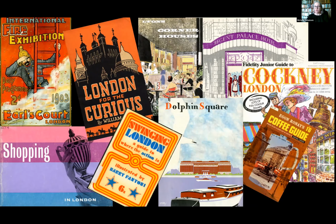Lion's Corner Houses there, we've got lots of stuff on restaurants. Regent Palace Hotel, lots of hotel guides. We've got nightclub guides as well. If you want to know where to go dancing in London in the 1980s, we've got a disco guide as well, which is just brilliant.